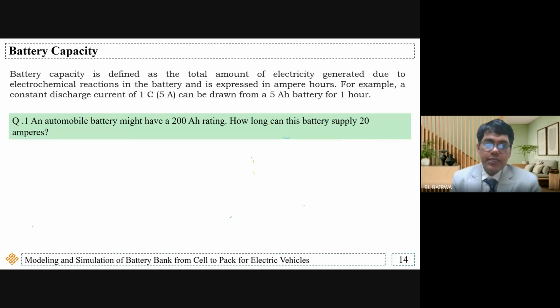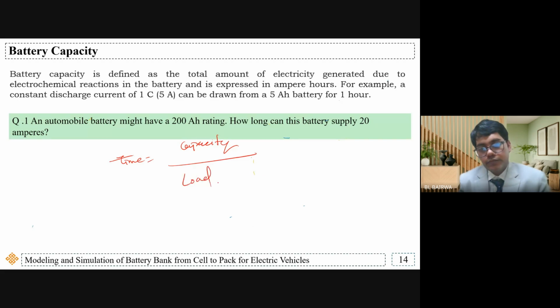How long can this battery supply 20 ampere? So you try to remember one formula. In upcoming slides also we will use it. If you want to calculate the time, always remember time will be capacity divided by load current. Capacity divided by load current.